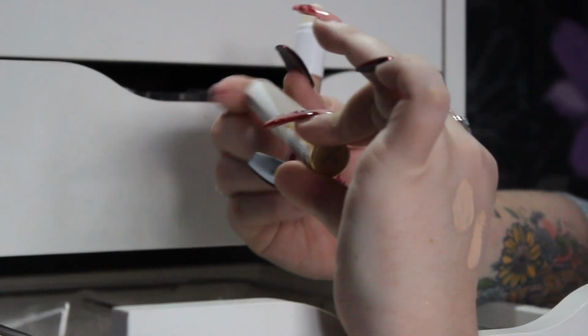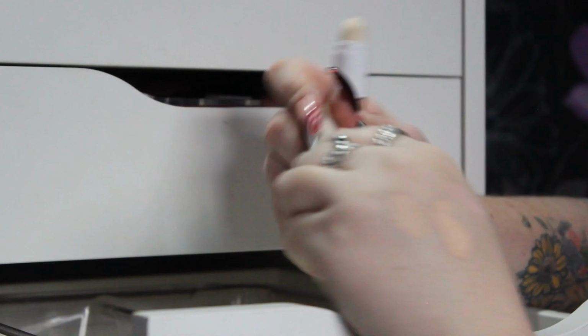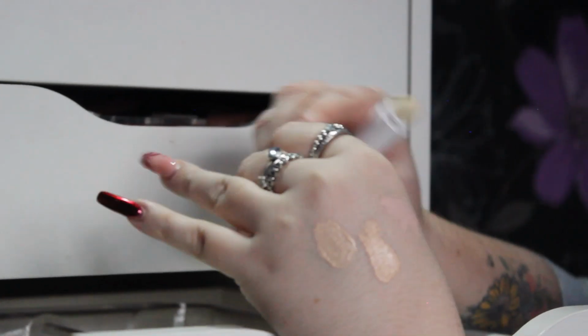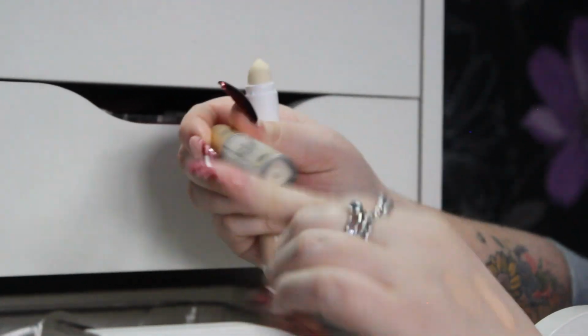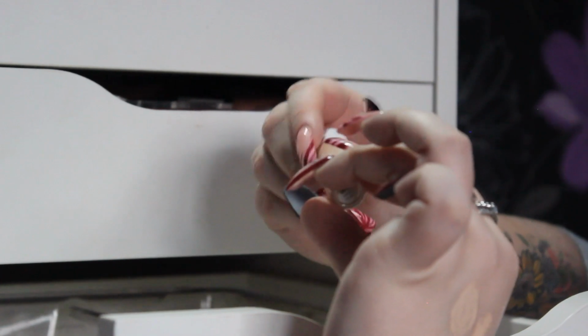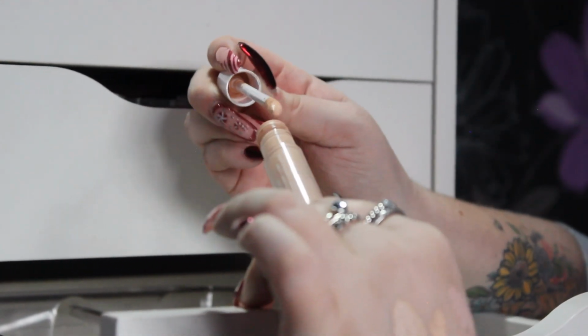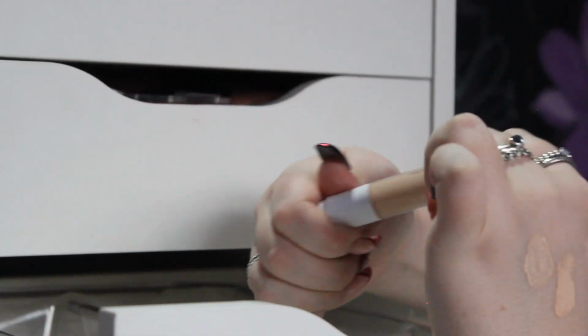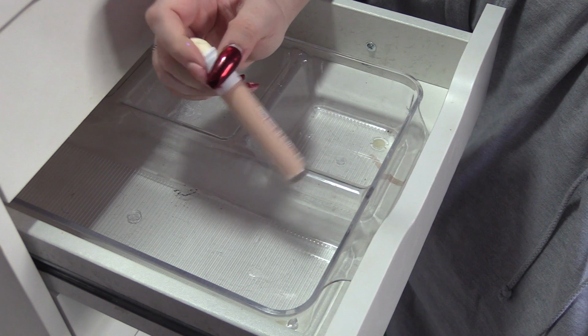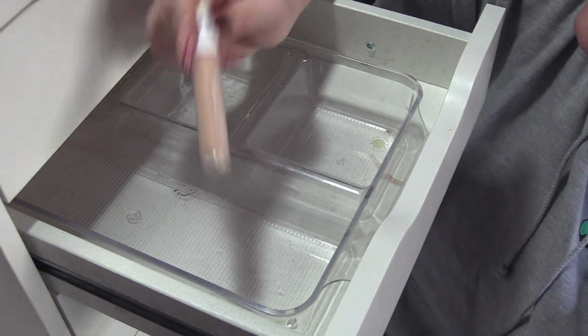And then the final two, Collection Lasting Perfection. This is just such a throwback concealer for me. I'm going to keep this one and try it out again because I used to really, really love it. And then the Clinique Even Better Concealer, which I love. We're going to keep this one. It's a little dark for me at this time of year. It's in the shade CN2. But I'm going to keep this one and hopefully finish that one up in the summer.